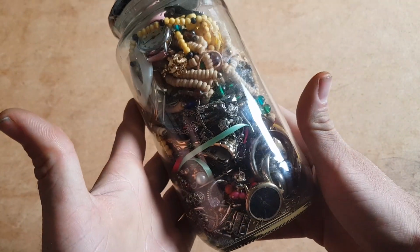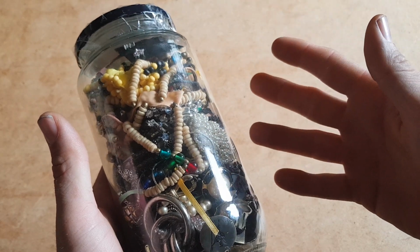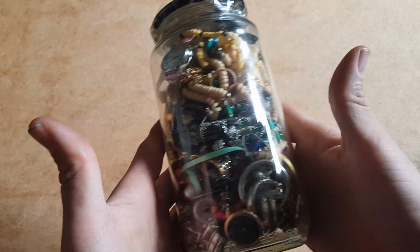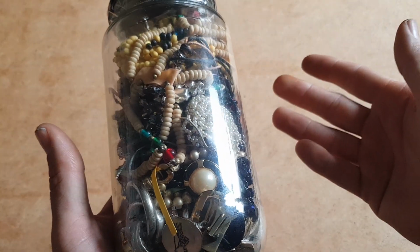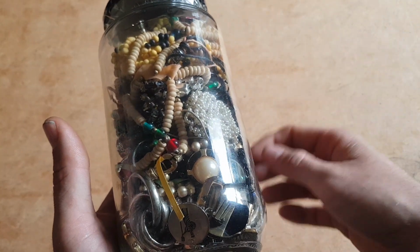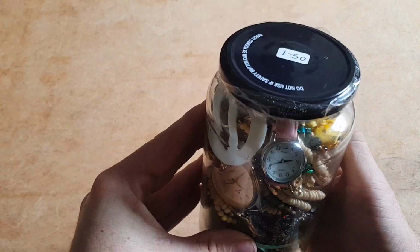I like picking these up. I like going through it. Most of the time, it's already been gone through and it's just junk jewellery. But for £1.50, I'll make a little bit of money on this, even if it is all junk jewellery. I might be lucky. There might be like one gold earring in there or a couple of silver pieces. But yeah, I'm going to save this for another video and I'll go through it.